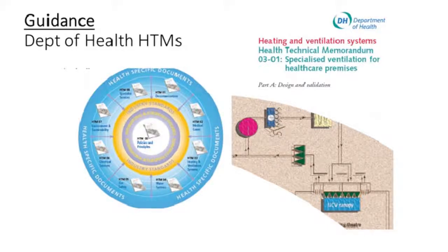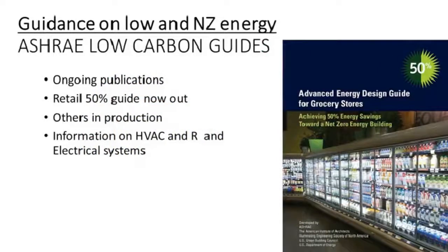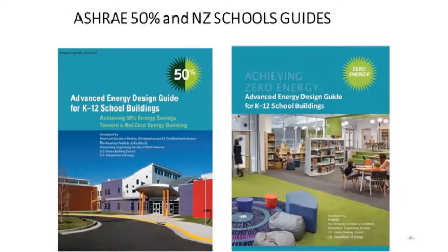So the UK guidance on ventilation is the HTM03, published by the Department of Health. It sets out the air change rates, temperatures and conditions for ventilation in hospital, and does advocate natural ventilation in many areas where possible. Other guidance on HVAC in buildings being published by organisations such as ASHRAE are helping us meet lower energy targets. So this is the ASHRAE guidance on grocery stores, which is a 50% reduction. These are available free online from ashrae.org and can be downloaded.